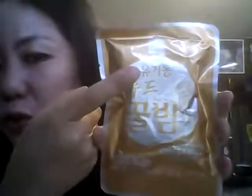So, here is what I found in my pantry. Let me see. So I tried to find something with a compound consonant, and I found this. So, yuginong means organic. 꿀밤. 꿀 means honey, and 밤 is chestnut. So it's not honey chestnut, but it's so delicious that it tastes like honey. So it's 꿀밤. And I also found this in my pantry.